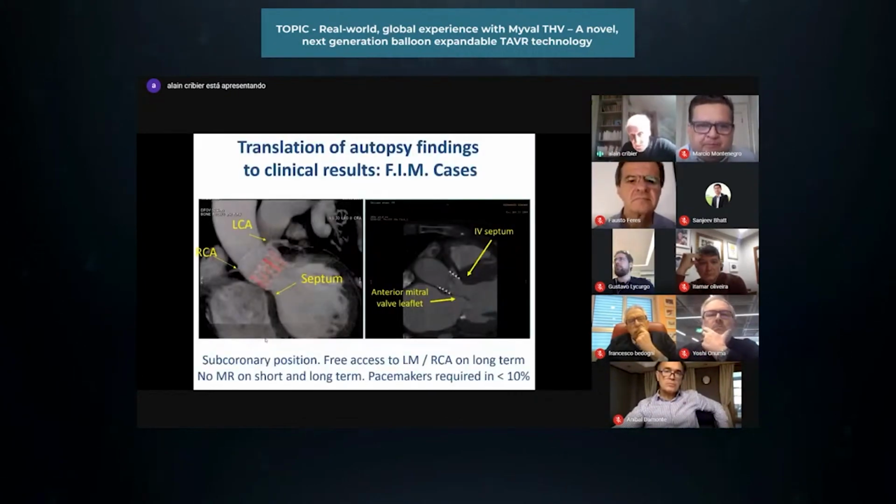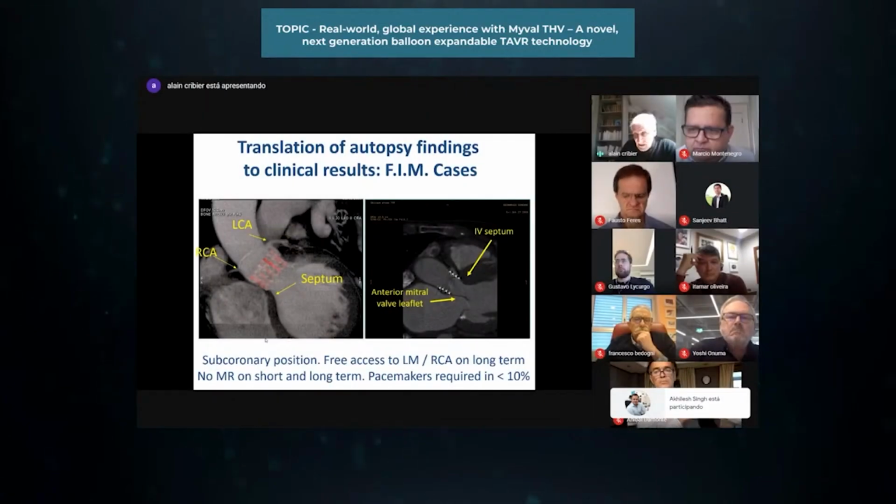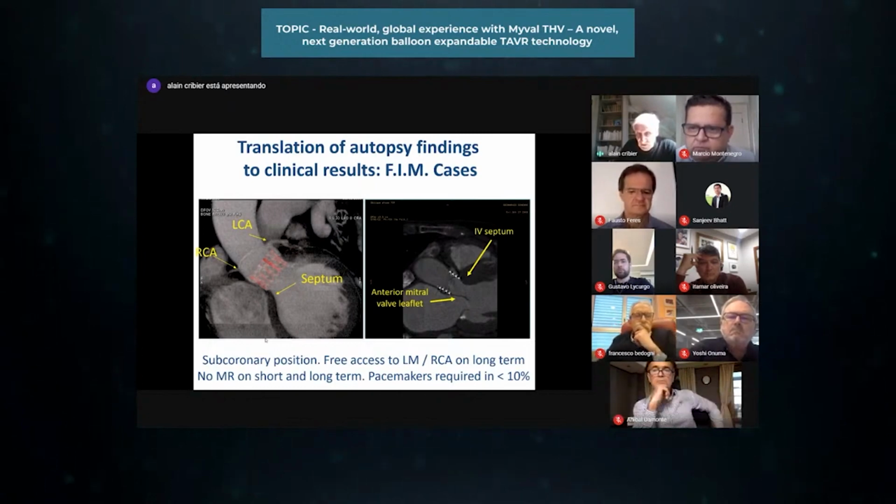So the potential advantages of the balloon expandable valve that we conceived were that there was a subcoronary position offering a free access to left main and RCA on long term, no mitral regurgitation on short and long term, and pacemaker required in only less than 10% of patients with this first model of balloon expandable valve.